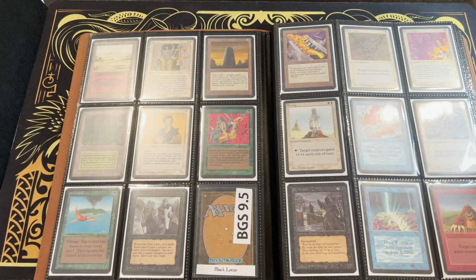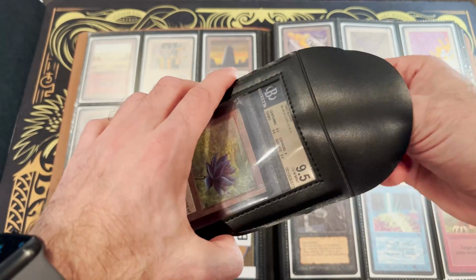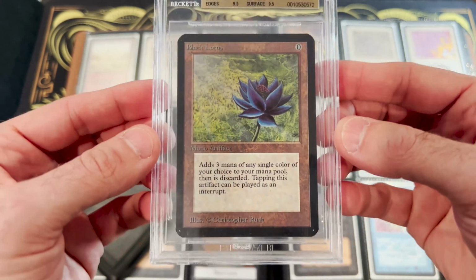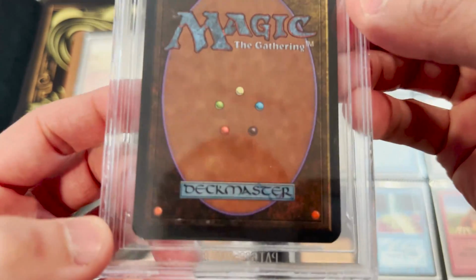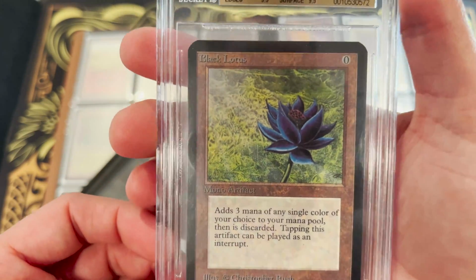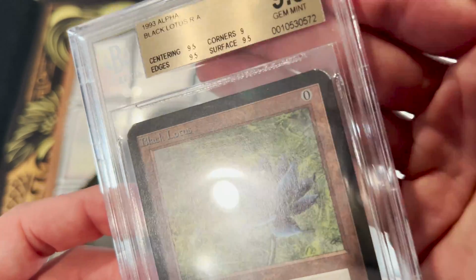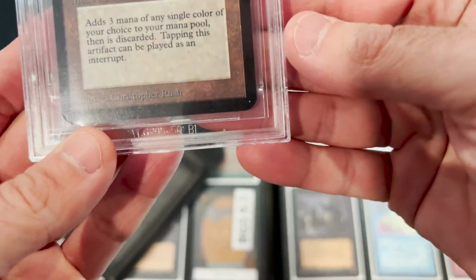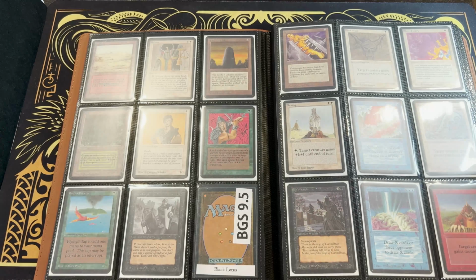Ooh, Black Lotus. So, right here. Gorgeous card. I love it. Absolutely love it. So clean. Centering isn't ideal. You know, I actually think they overgraded the centering. Although I think they undergraded the corners and overgraded the centering. But anyway, yeah, look at that guy. Whew. Can't get enough.